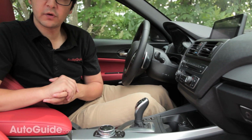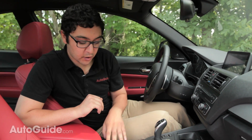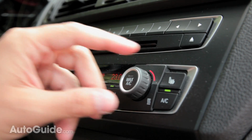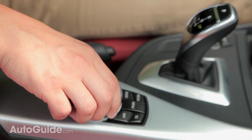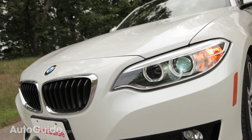You can see the Sportline enhancements in the interior as well, starting with this soft headliner, the brushed aluminum trim, and these bright red leather seats. I like the idea of standard dual-zone automatic climate control, and other standard features are nice too. Every 228i comes with rain-sensing windshield wipers, auto on-off headlights, and one-touch windows.